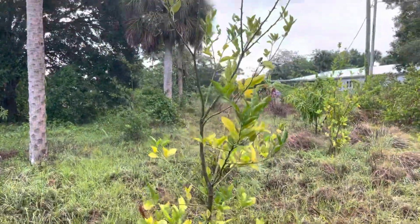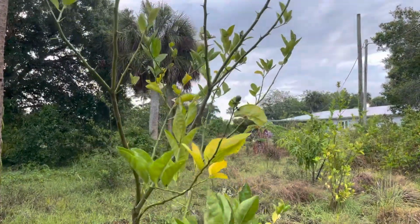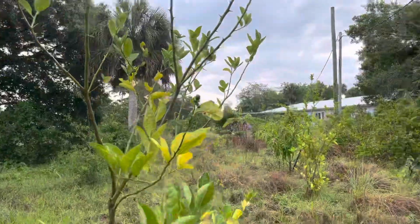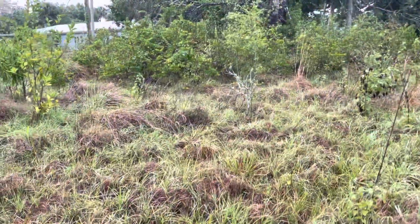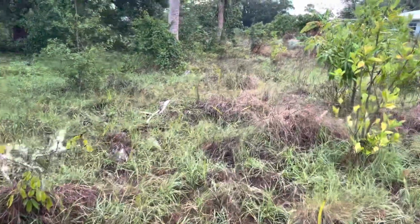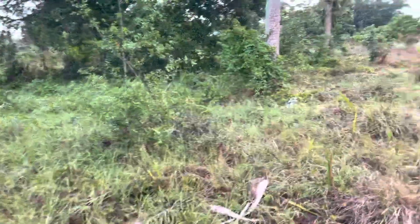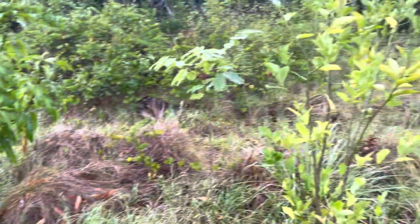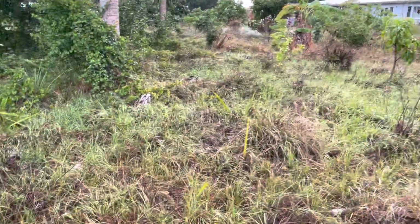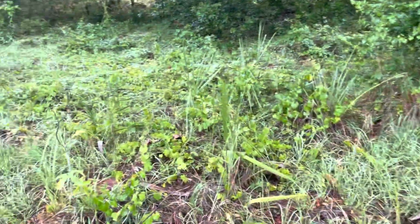So the leaves are turning yellow on the citrus from the drought. Oh, this is fruiting for the first time. This is the first time this tree has fruited. It's a 2-year-old tree. Lemon tree. The fruit will be 3 years old when we pick it, probably. Same with this one, but this one doesn't have any fruit on it. This was always a very hard area to grow in, but it seems like it's getting better.